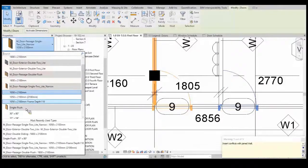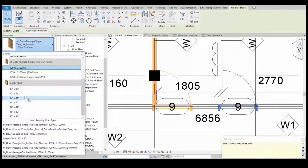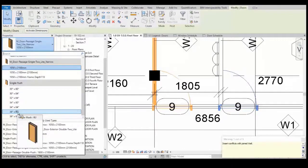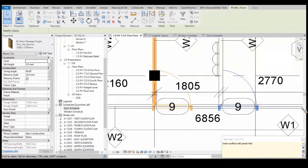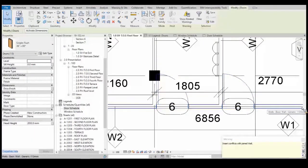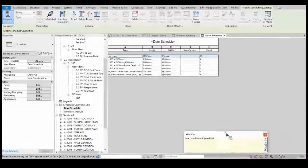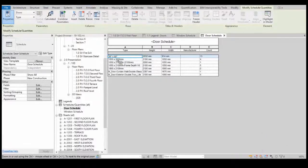Let's choose a smaller door. So we are using 3x80. Let's choose this one. So we have chosen this door. Now let's go and look at our schedule. So my schedule reflects the change automatically.